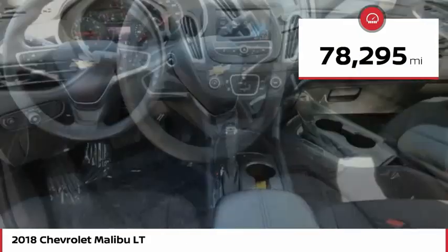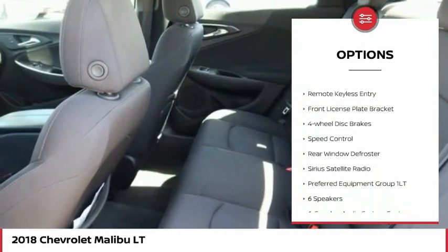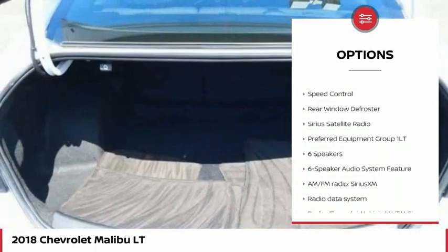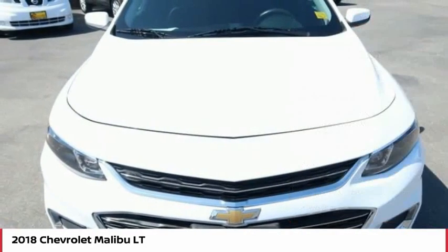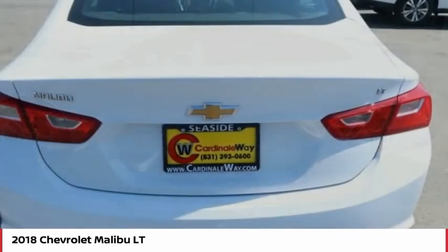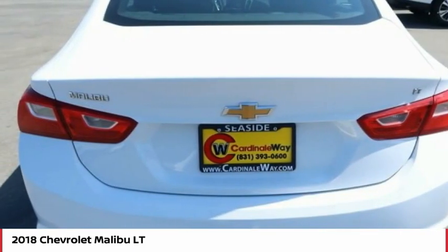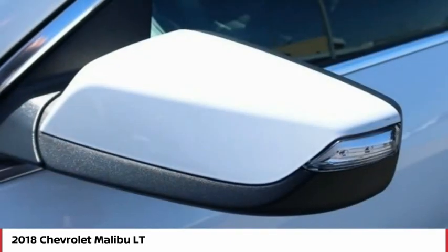Here are some of this vehicle's great options: electronic stability control, alloy wheels, brake assist, traction control, remote keyless entry, front license plate bracket, four-wheel disc brakes, speed control, rear window defroster, Sirius satellite radio. A vehicle like this doesn't come along every day. Come in and get it before someone else does.